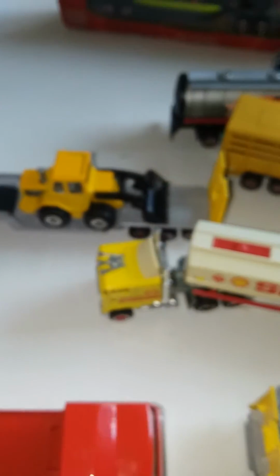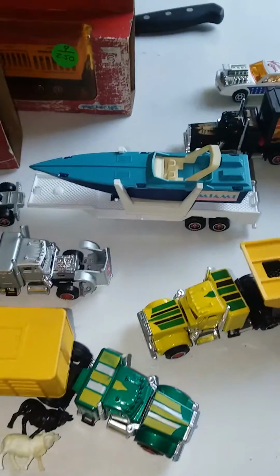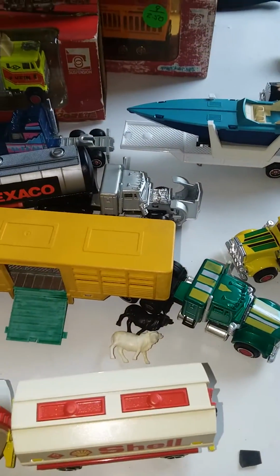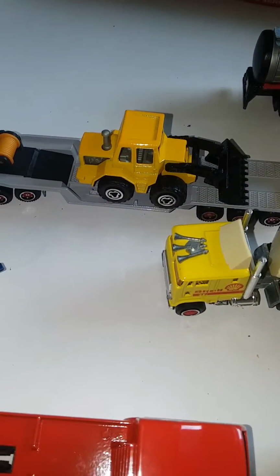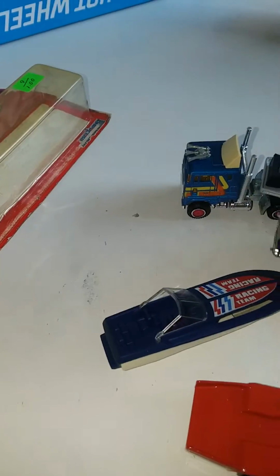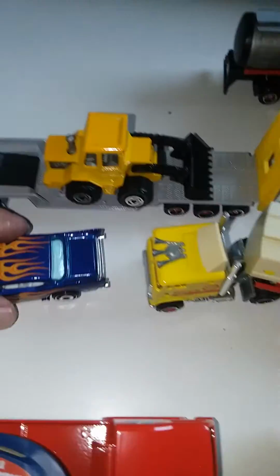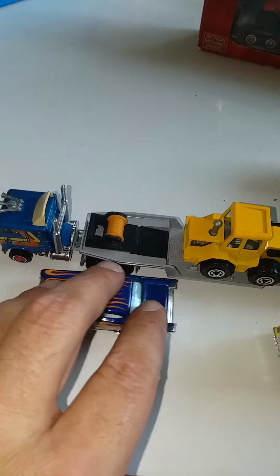But Majorettes are really cool. They have some nice detail to them. You know, they come with accessories and some nifty things. So if you're into semis, definitely Majorette is something you should be checking out. And they're a little bit larger, so they don't look out of place like some of the Hot Wheels semis do. They actually look, you know, moderately correct scale.